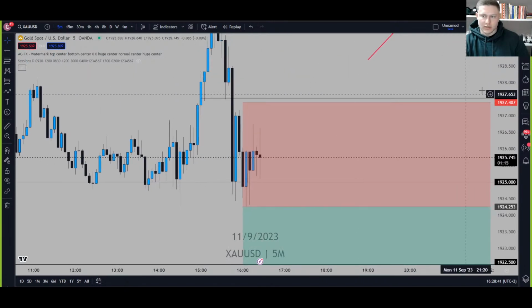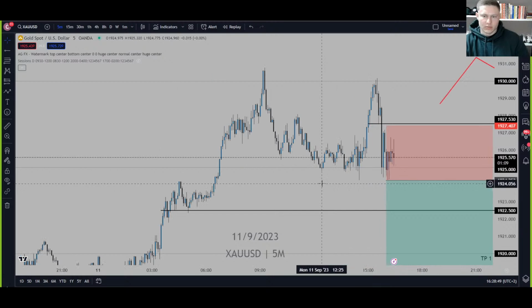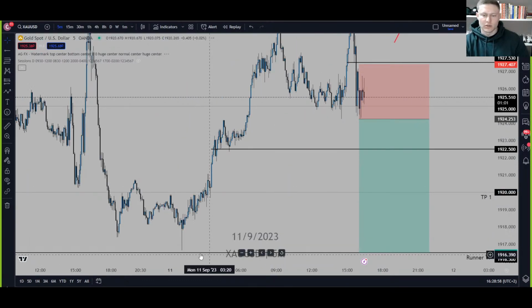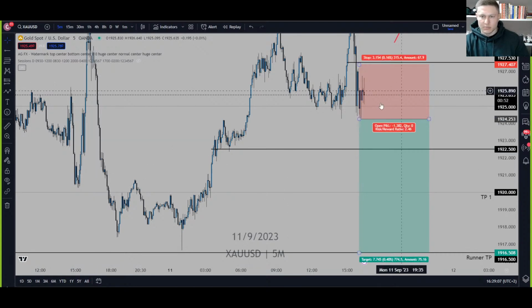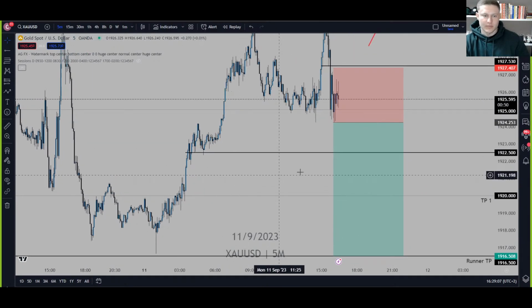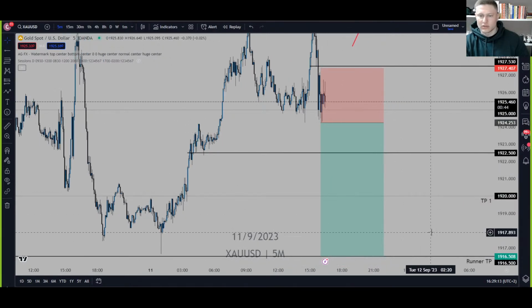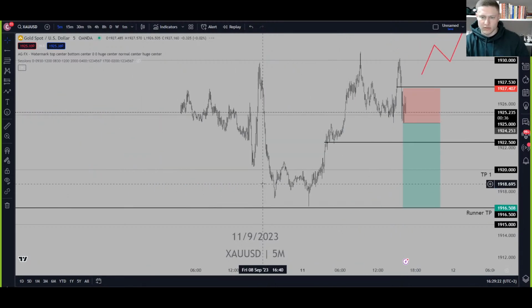Volume has kind of just died out here. I do believe once we get below 1925 that we should see nice continuations down to possibly the lows of the range. Maybe not such a swift move like on Friday, but potentially later in the session, coming into London close, maybe even Asian session, moving back down to the lows of this range, 1915, even 1916, 1916.5.